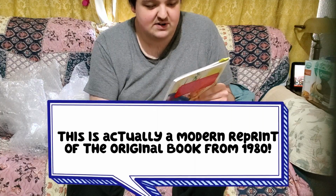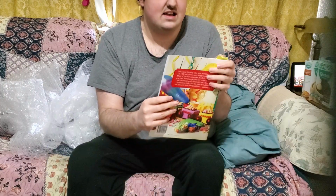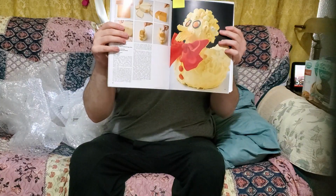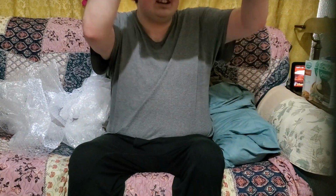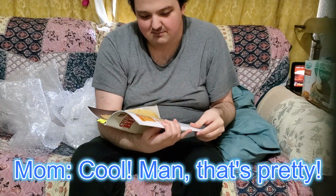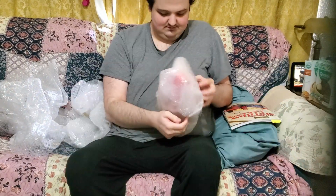The children's birthday cake book from Women's Weekly, and I think if I remember correctly, there's a page marked here. There it is. It's a duck cake from the duck cake episode. This is the exact cookbook. Look at this. It's a duck cake. Yeah, really hard to do though. Challenge you to do it. Maybe later.